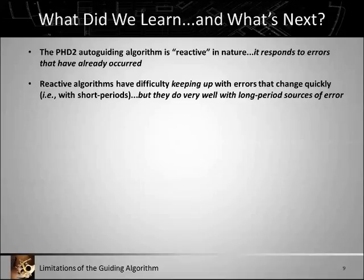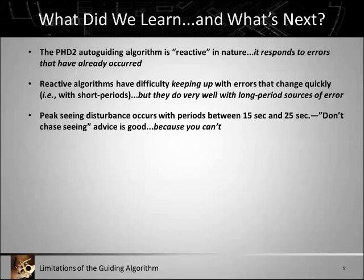Now, conversely, and we have observed this is also true, they do a great job with long period sources of error. And that's their principal intent, is to deal with that. Periodic error with the worm gear, perhaps a tracking rate that's a little bit off of the true or the ideal tracking rate. It can deal with long period sources of error, and in fact our analysis from last time confirms that. The problem is that peak seeing disturbance occurs with periods between 15 to 25 seconds.